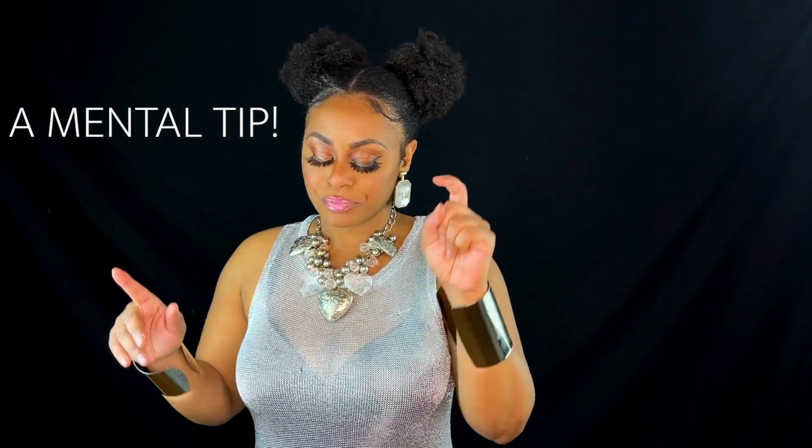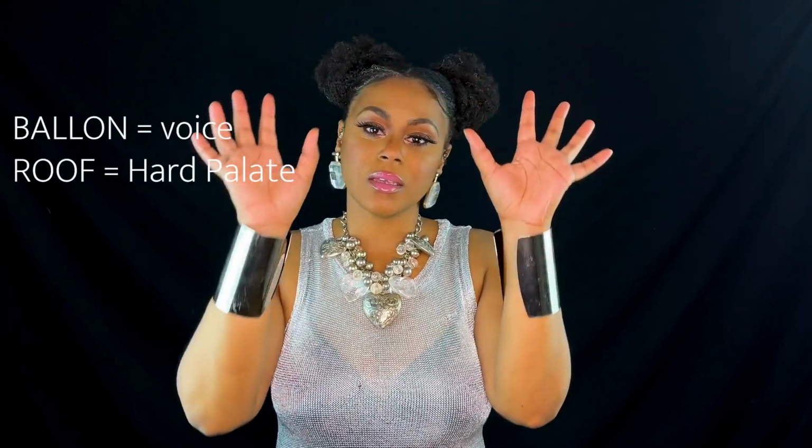Well, now let's try to do some exercises with our balanced tone. A mental tip. I think of my sound as a balloon. You know when you let balloons go in a building and it just rises to the top and they kind of float on the ceiling? That's how I visualize my sound when I'm in this placement. I visualize my sound being lifted to the roof and sticking to that particular spot on the roof. And once I visualize that spot and my balloon is stuck there, I sing there.